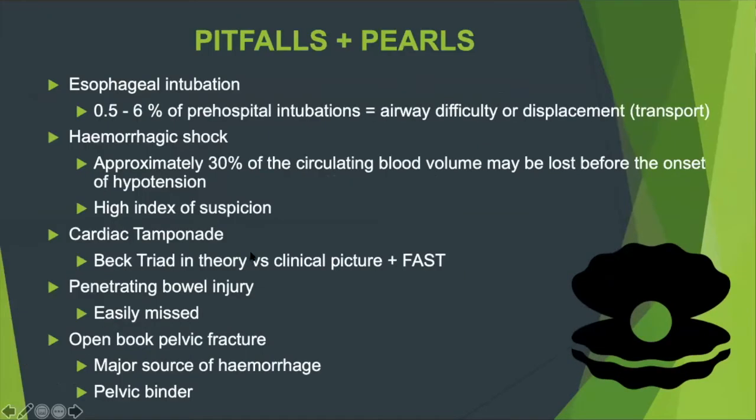Pitfalls and pearls. Just remember, if you've intubated and they're not getting better, have you actually intubated the right part of the anatomy? Is it an esophageal intubation? Have you gone straight into the bronchus? Just remember that with hemorrhagic shock, before the blood pressure drops, you need to have lost 30% of your blood volume, which is a lot of blood. So if you're seeing someone with major trauma and a low blood pressure, they have already lost 30% of their blood volume, right? So that's a major red flag. Beck's triad we've spoken about, which in reality, I have never ever seen. I've always picked it up on the fast, or just clinically, I've had a high suspicion for it.